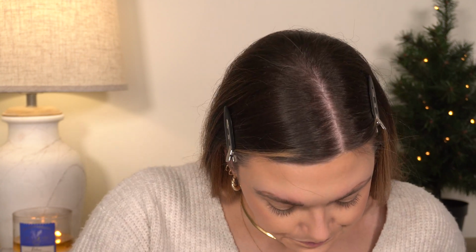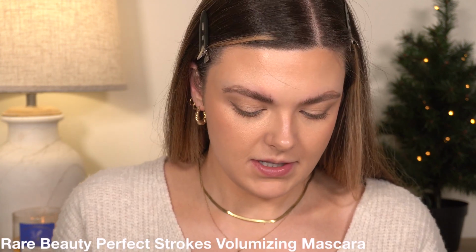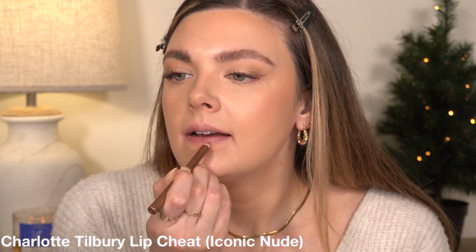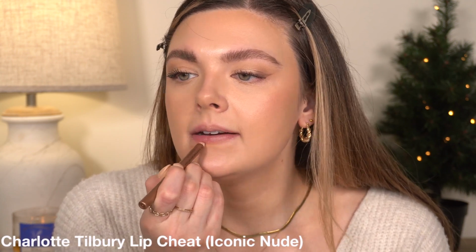All right, and then I think for mascara, the one I have out here is the Rare Beauty one, so I'm just gonna use this one since it's been my current favorite. All right, and then for my lips, I'm gonna use Iconic Nude from Charlotte Tilbury.